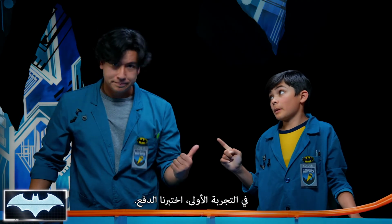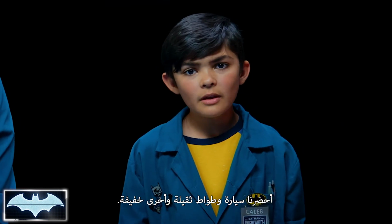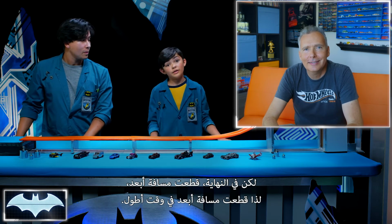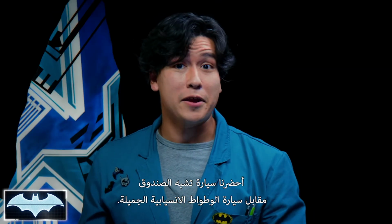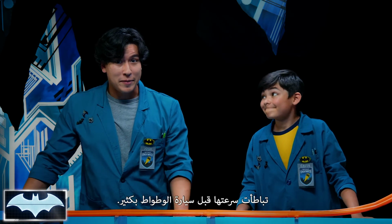Well, on the first experiment, we played around with momentum. So we had a heavy Batmobile and a light Batmobile. The heavier Batmobile definitely took longer to pick up speed, but in the end, it went farther. So it went further for longer. Exactly. And on the second one, we played around with aerodynamics a bit. We had a boxier one versus the nice aerodynamic Batmobile. We figured out that the boxier one slowed down way quicker than the Batmobile itself.